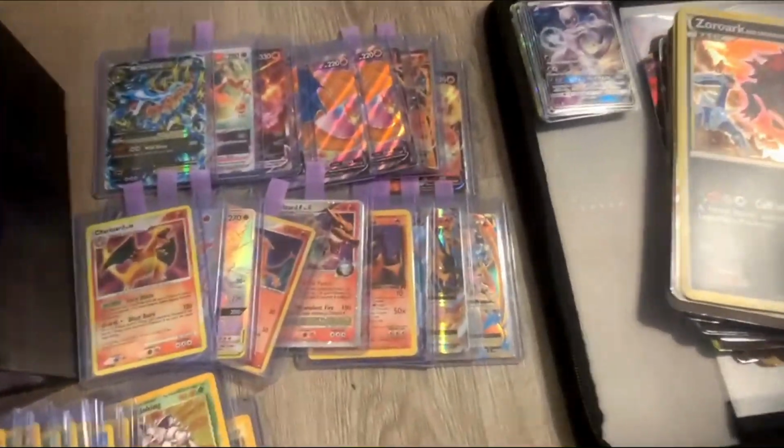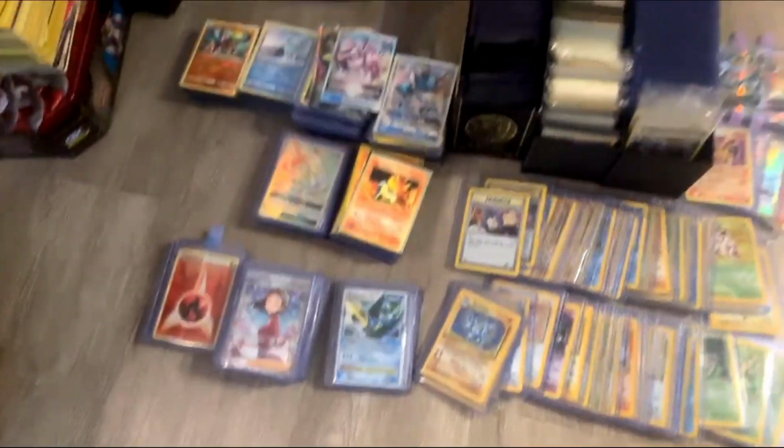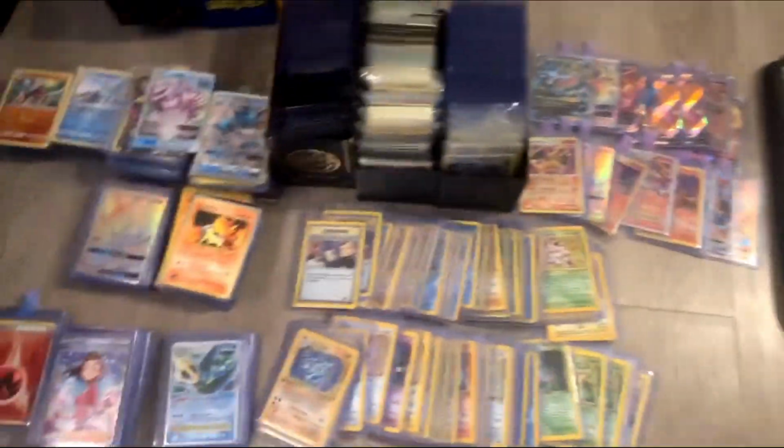And this is the Charizard section. Can't wait to get into that. And then we have this binder as well, which we're going to get into. But I just wanted to show you a quick pan of everything together. And let's go, baby. This is crazy.